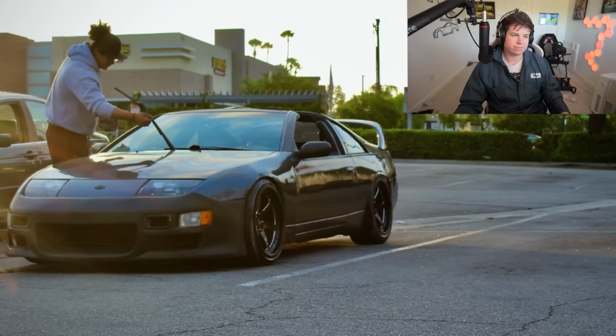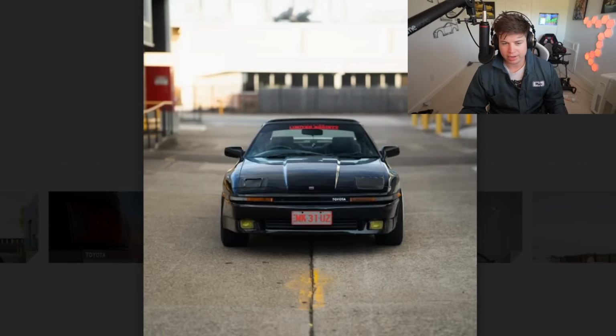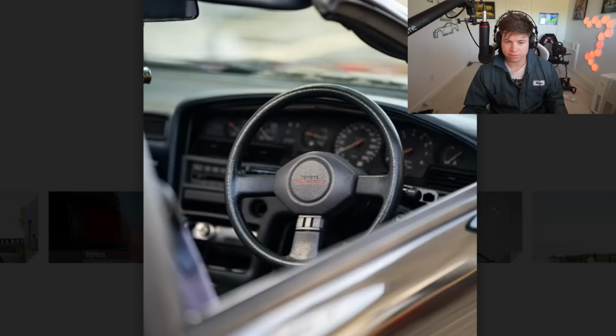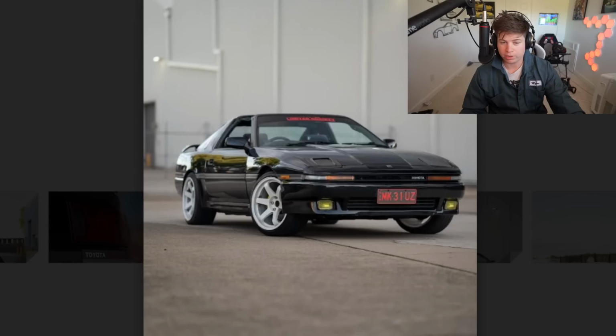Definitely not rice. Ooh, another Japanese icon, Mark III Supra. Hello, sugar. Decent photos, right hand drive. That is a 1UZ. That is not a 2JZ or a 7M. That is a 1UZ. Okay, we got a big old V8 swap.